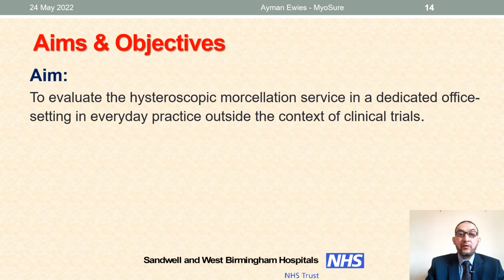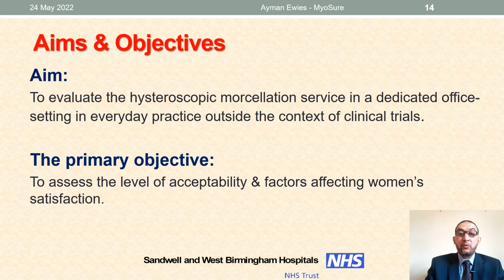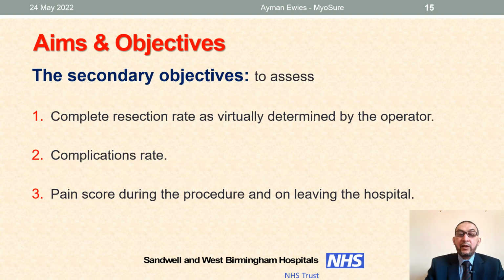We conducted this study to evaluate the hysteroscopic morcellation service in a dedicated office setting in everyday practice outside the context of clinical trials. The primary objective was to assess the level of acceptability and factors affecting women's satisfaction. The secondary objectives were to assess complete resection rate, complication rate, and the pain score during the procedure and on leaving the unit.